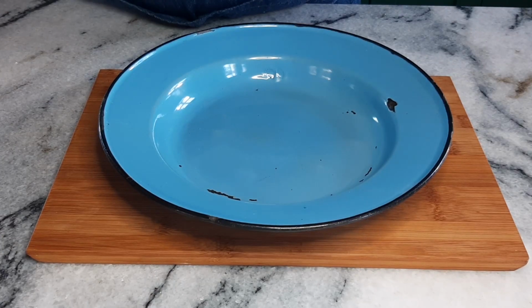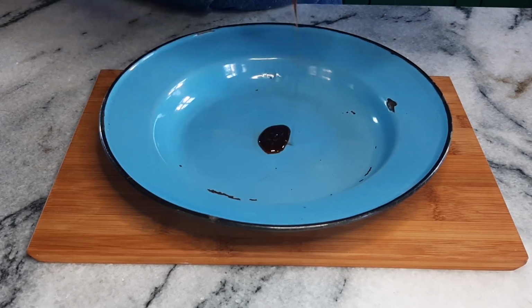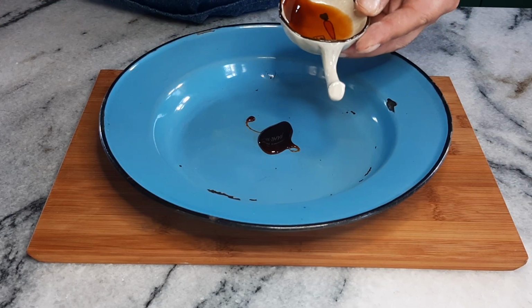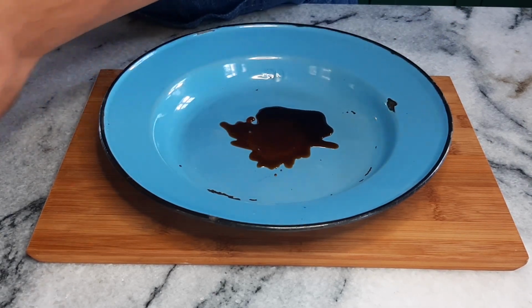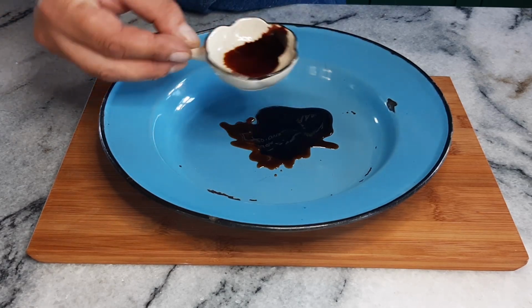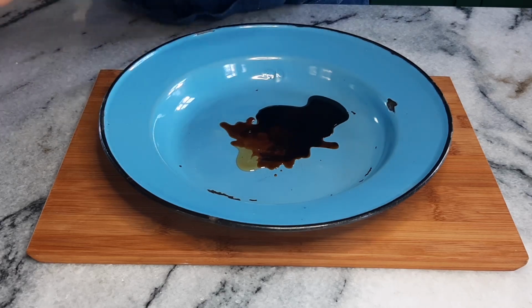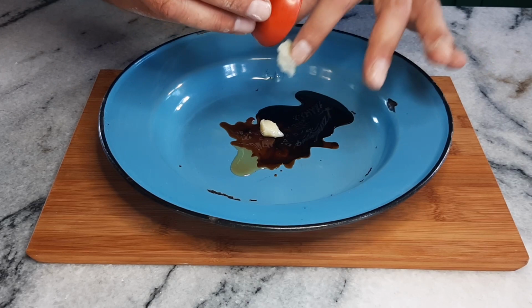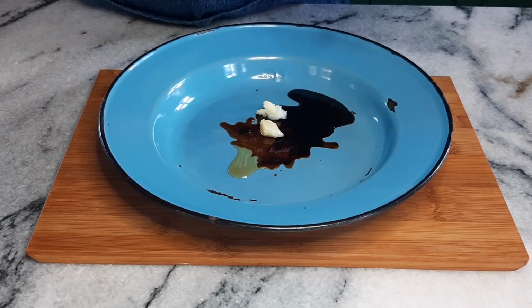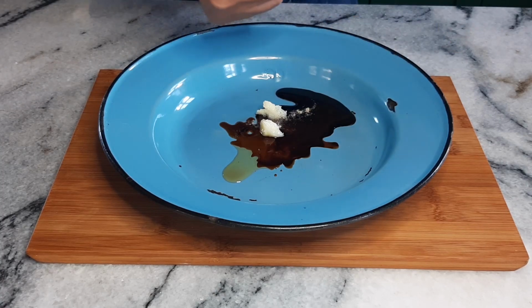So for our flavorings, very easy. We've got our serving bowl. We're just going to add in all our sauces, any order you like. There we go. A little bit of duck fat and our salt and white pepper. That's it. Good to go.